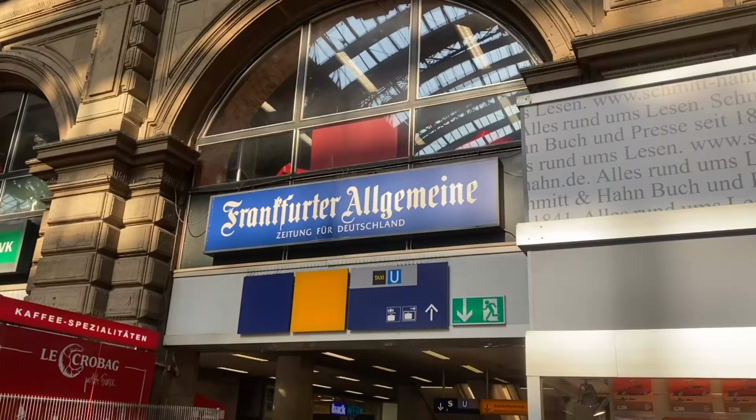From Berlin to Frankfurt, you can take the ICE train, travel period 4.5 hours, or by bus, but a little longer on the road.